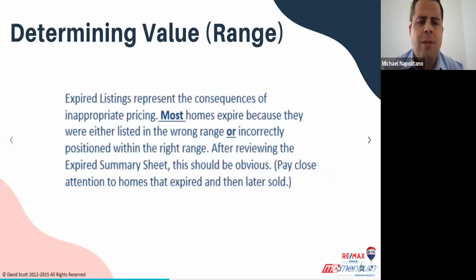Determining value. Expired listings represent the consequence of inappropriate pricing. Yes or yes? Large majority is because of inappropriate pricing. Sometimes it is about the picture, sometimes not about an exposure, but a large majority of expired listings, it's inappropriate pricing. You guys know that. Come on. See, most homes expire because they were either listed in the wrong range or incorrectly positioned within the right range. After reviewing the expired summary sheet, this should be obvious.